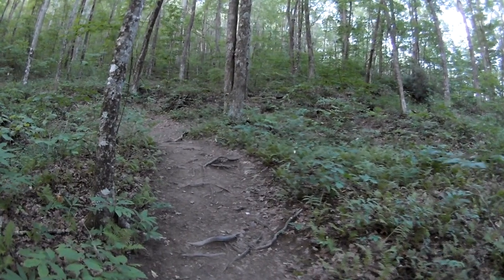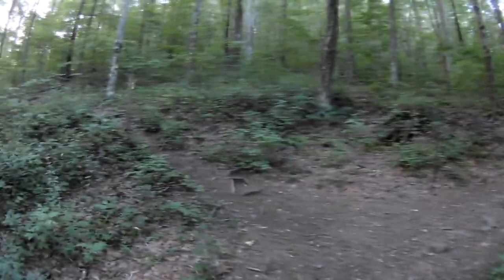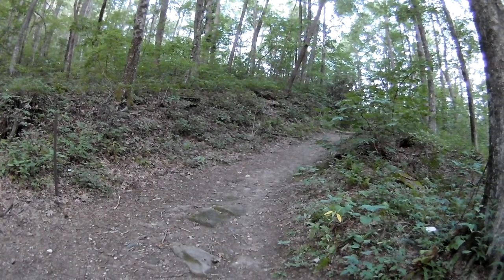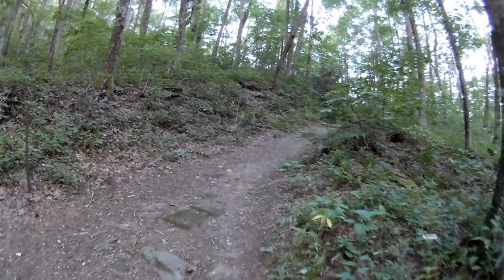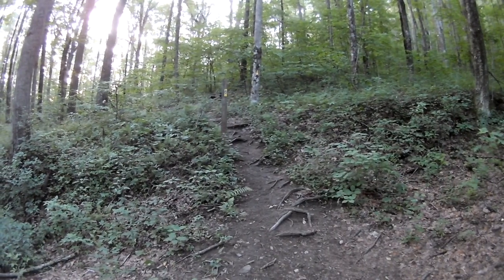So this isn't even 5 minutes up the trail, and this is where the Bartram Trail comes in from the right. Sorry, from the left. So the Bartram Trail comes in from the left and joins the spur trail up to the summit of Rabun Bald, and Bartram Trail actually goes straight across. And this way goes to Hale Ridge Road.